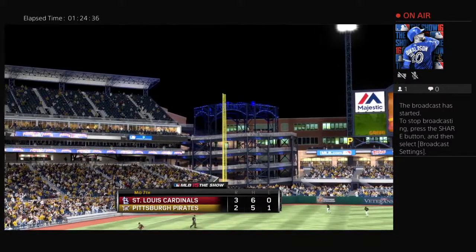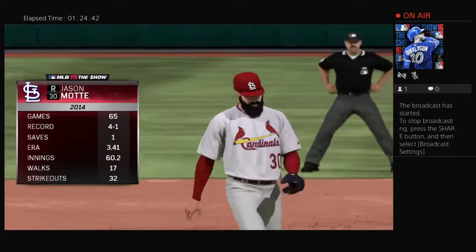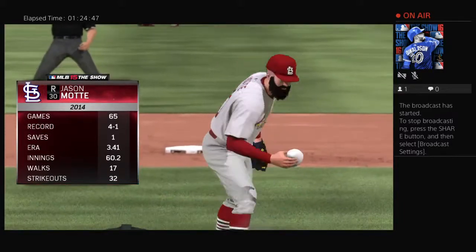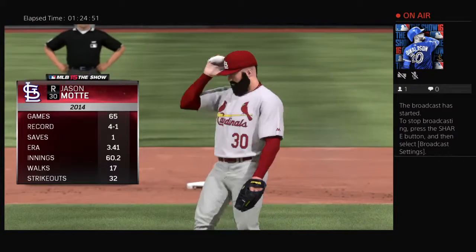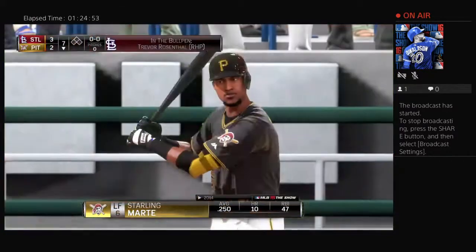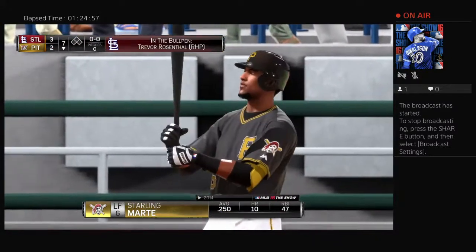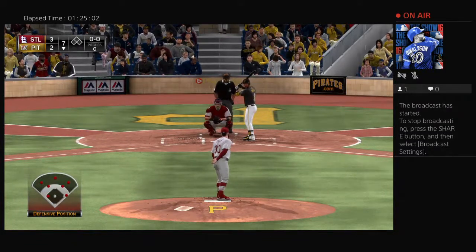Stretch time coming up here in Pittsburgh. The Cardinals lead it 3-2. Jason Mott will get the ball now as he'll take over on the mound to start the home 7th. Jason Mott. Starling Marte will come on, and as he's newly entered into the ballgame, he'll get his first plate appearance now here in inning number 7.